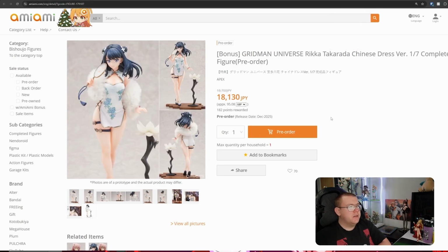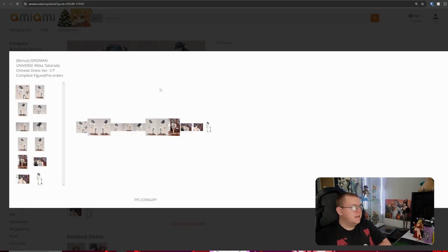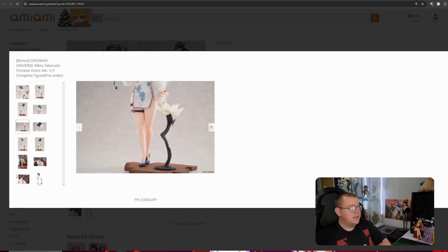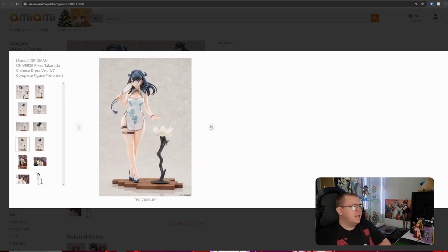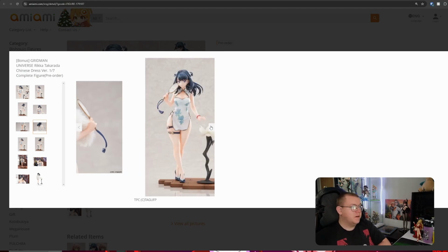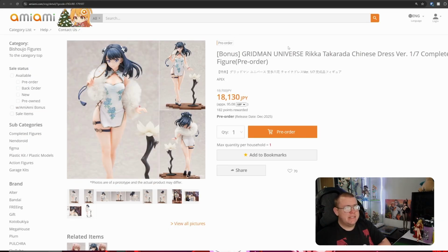And then we've also got Rika Takarada in a Chinese dress as well, where there's a flower. Yeah, I like this a lot as well. Very good, and the anime is very nice. Definitely worth watching the anime. But yeah, quite like it. And you get obviously this sort of faux scarf as well for her. So that's it for the normal figures.